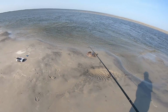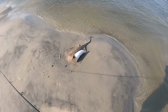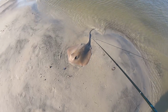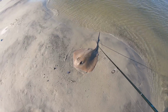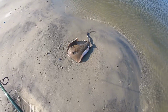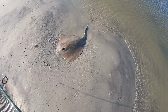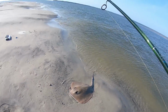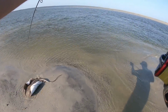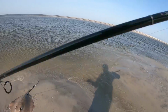All right, so this is what ate my shrimp. Man, I thought I had a nice little redfish at first. He is not happy. See him whipping that tail back and forth? He's got a really crazy barb right here on the end of that tail, and that's the business end, man. That thing hits you, that's what sends you to the emergency room. That little barb right there's got a lot of poison in it. So let me see if I can get him flipped over.